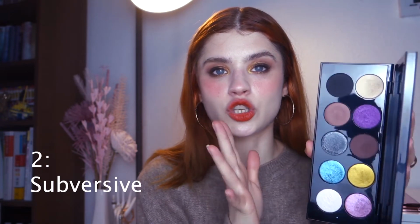So guys, the last 2 palettes are both my 10 pan palettes, and I just have 2 from her, so yeah. But I thought a little bit about which one I want to rank higher than the other one, and I came to the conclusion that on the second place it's my Subversive palette, and I'm loving this one so much. It's so beautiful. I love this shifty bluish lilac shade.